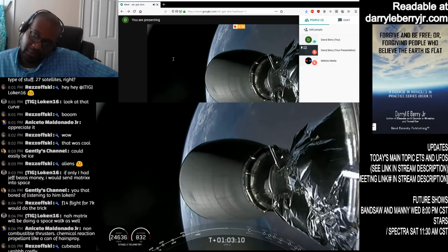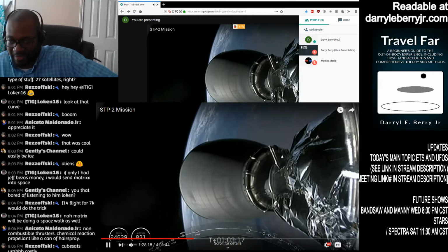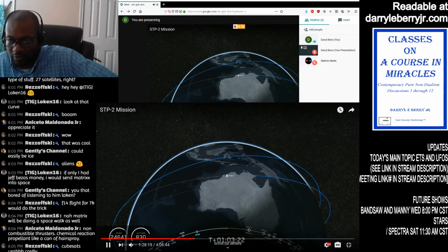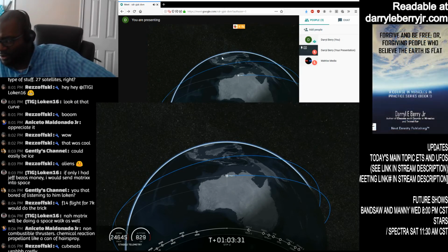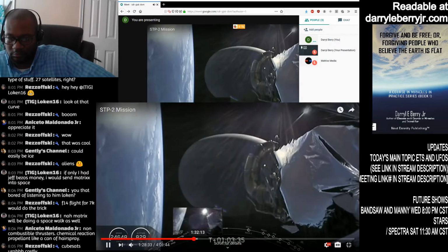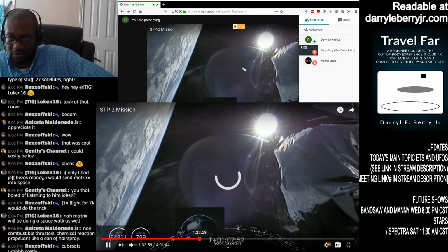That's a good view of the Earth right there. Obviously, this thing is rotating, probably because they're about to get some on the other side. So right now, this thing is over, what is that? Australia? That's Australia. Looks like Australia. Does that look like Australia to y'all? Pretty sure that's Australia. Nice view of the sun right there.